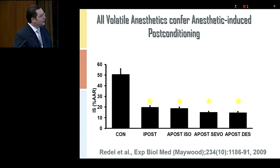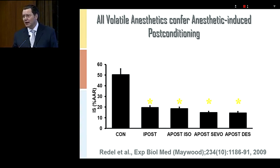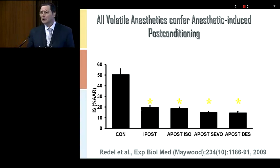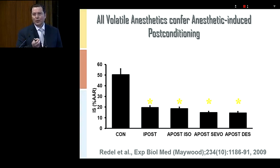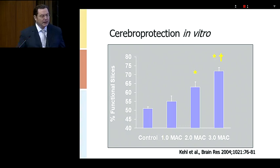Post-conditioning is also seen in all different volatile anesthetics. So basically, it's a class phenomenon of the volatile anesthetics, and as a comparator, ischemic post-conditioning has the same amount of efficacy of cardioprotection. So basically, with volatile anesthetics, we are able to have a therapeutic option after the indication of a patient who is ischemic. So that is the thing which is so interesting about volatile anesthetics.